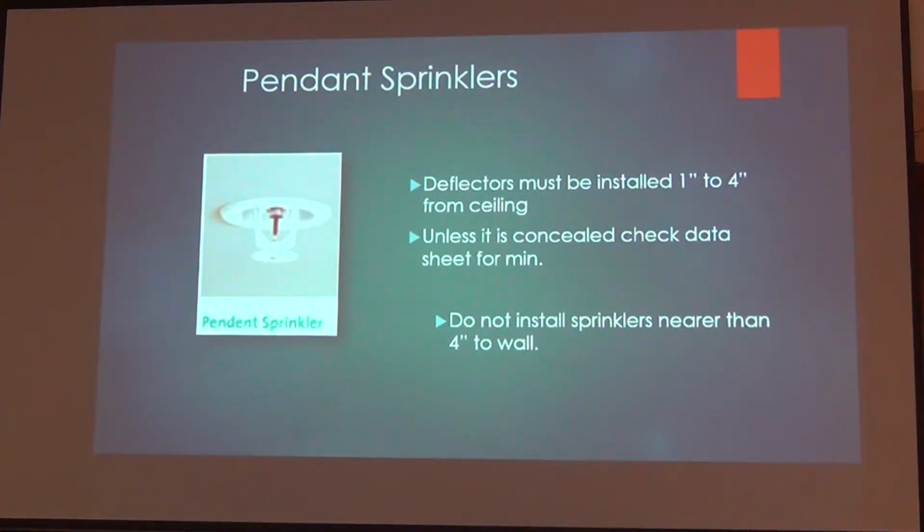Much better. Okay, the deflector. Some distance from the deflector. If a fixed deflector is 1 inch from the ceiling, they can be down as far as 4 inches from the ceiling on 13-hour systems. They need to be at least 4 inches from a wall or a bulkhead.